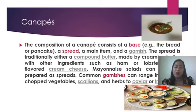Last one, we have the garnishes. Garnish can range from finely chopped vegetables, scallion, and herbs, to caviar. But we cannot afford caviar here in our place. Caviar is very expensive. Most rich people eat caviar as an appetizer, and the truffle oil.